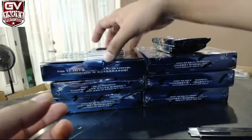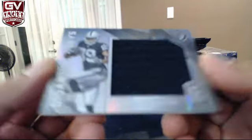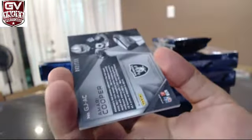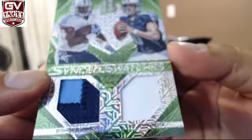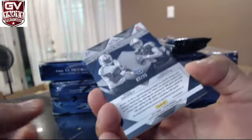First up for the Raiders, Amari Cooper. Jumbo jersey, Almighty Ben. 42 of 199. Next we got for the Titans, two color Sankey, Mariota two color. There's a little thread sticking out there. Titans on 27, 2 of 25.